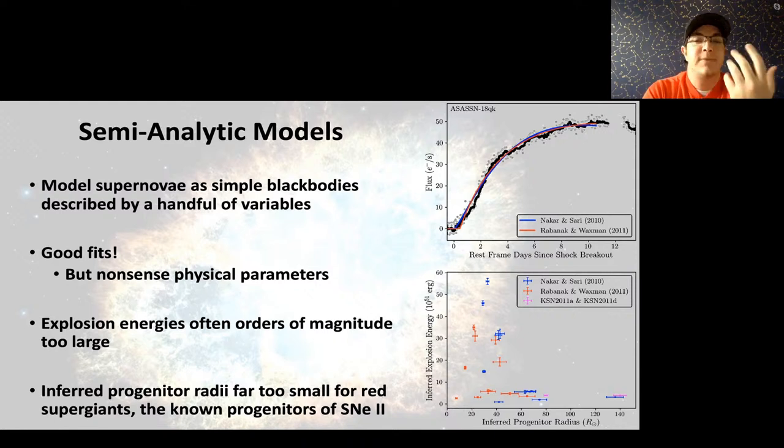And the fits we get are great. You look up here in the upper right, the lines go through the data. That's exciting. But when we looked at the physical parameters for these, they were basically nonsense. We know supernovae have to explode with energies within a few factors of 10 to the 51 ergs, and a bunch of the fits were saying 50 times 10 to the 51 ergs. And we know for a fact that these are exploding red supergiants, so they're 500 to 1,000 solar radii, and most of these are clustered down here at like 30 solar radii. So it was very wrong.